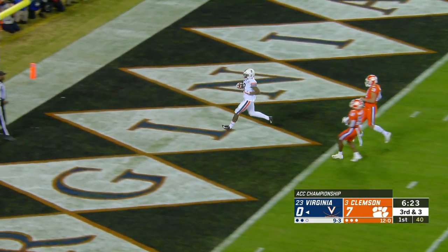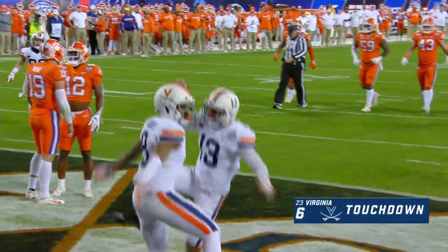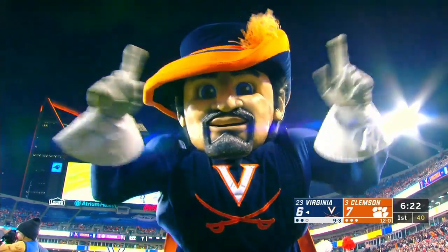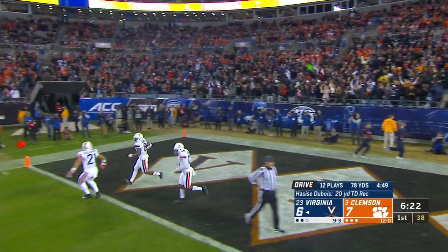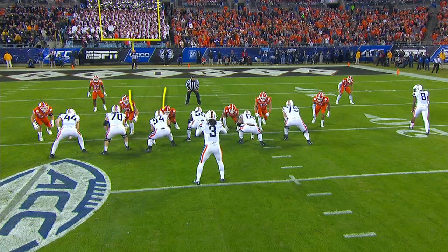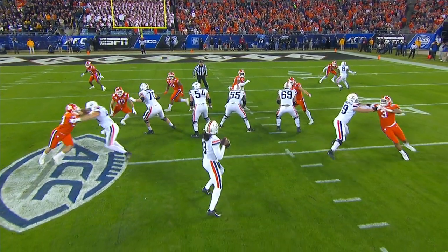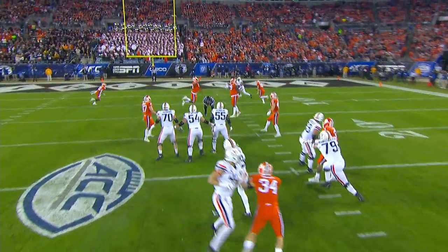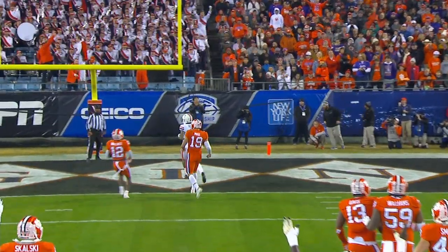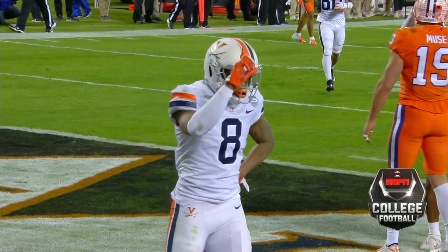Perkins throws to the man wide open. It's Dubois. Touchdown. Virginia on the board. And he beats Muse for 20 and the score. All 4 of these guys are going to drop out, and it leaves one-on-one with Muse. Dubois from the slot just runs right by him, and that time Brent Venables outthought himself a little bit. Great execution by Virginia on offense.